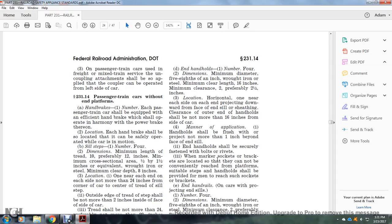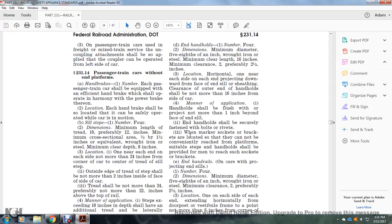D. End handholds. 1. Number: 4. 2. Dimensions: minimum diameter 5/8 of an inch for iron or steel. Minimum clearance length of the grip 16 inches. Minimum clearance 2, preferably 2.5 inches. 3. Location: horizontally, one near each end of the car, projecting downward from the face of the end sill with the sheathing. The clearance for the outer end of the handhold shall be not more than 6 inches from the side of the car. 4. Manner of application. 1. Handhold shall be flush with or project no more than 1 inch beyond the face of the end sill. 2. The end of the handhold shall be securely fastened with bolts and rivets.